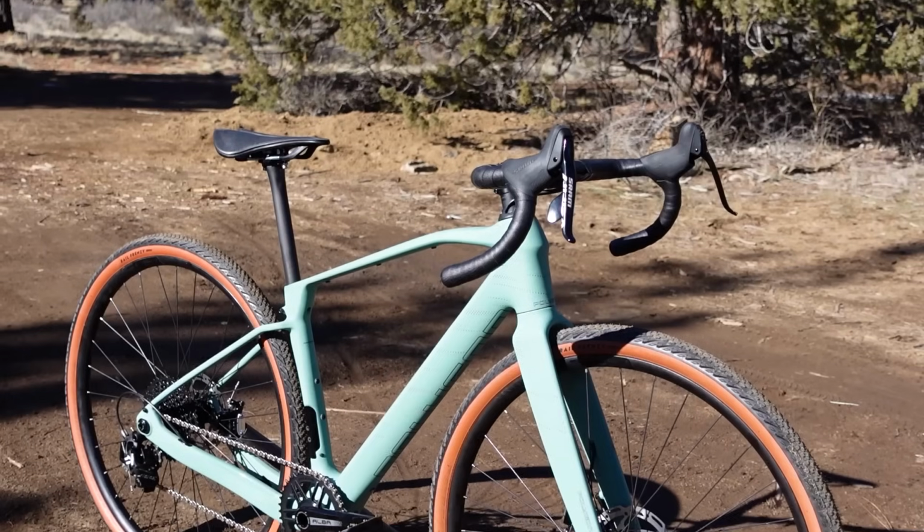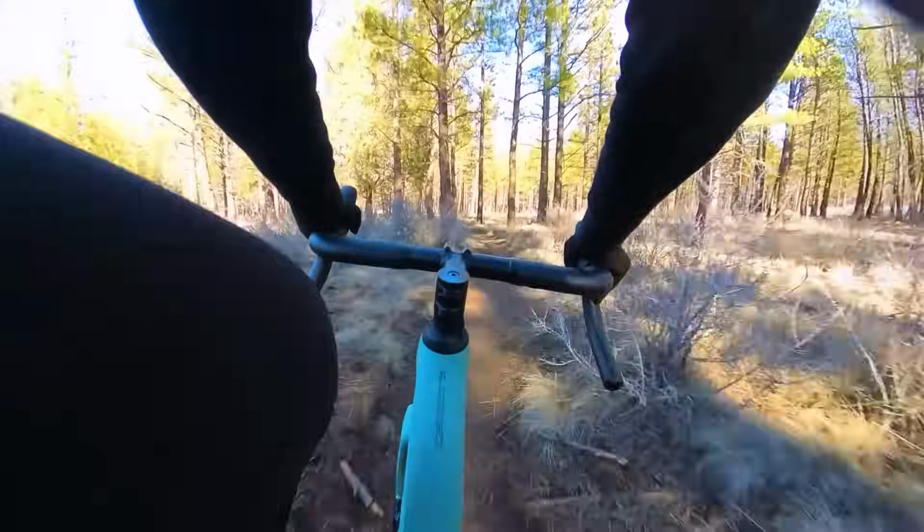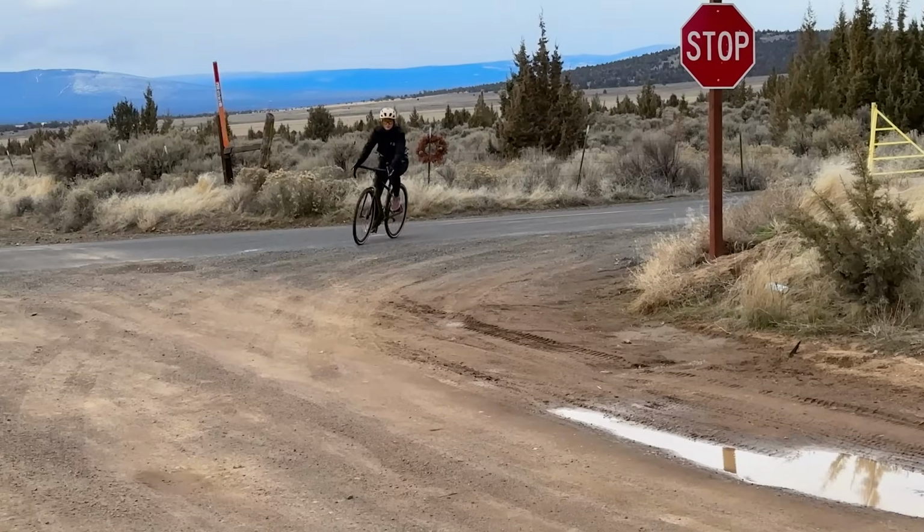So today we're taking a look at 3 of the most popular gravel categories: adventure gravel, race bikes, and all road bikes, to see what the pros and cons are of each and ultimately decide which is best for you.